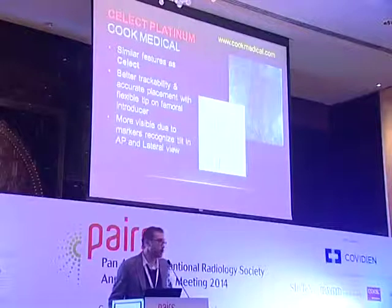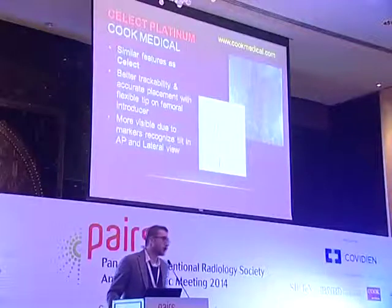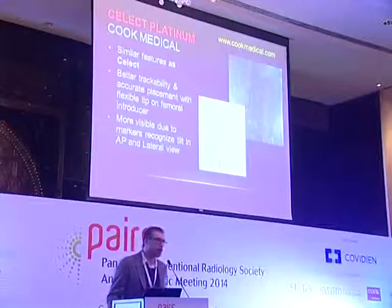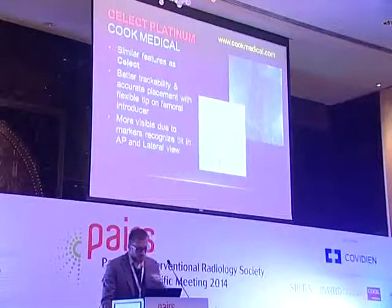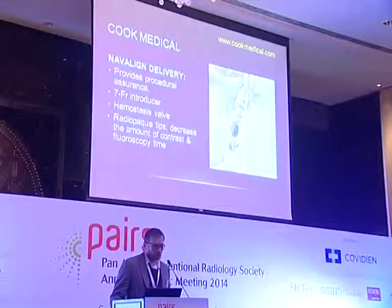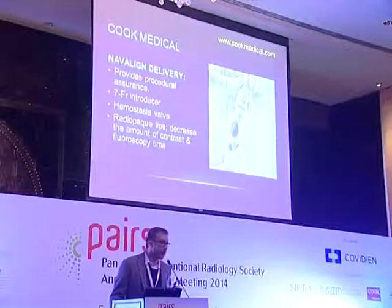So one, they would improve visibility when placing the filter, and the second one, hopefully decrease the IVC wall penetration. And the second change was they have a more flexible tip just under the filter in placement, so it takes better curves in the more tortuous IVCs. All of the Cook filters are available with what they call an Avalon delivery system, which improves the technique, makes it easier and more precise.